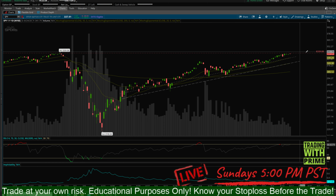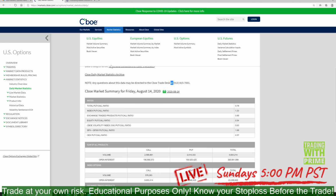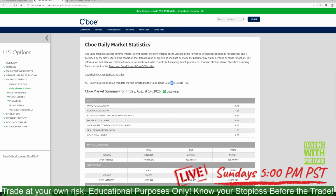Just wanted to show you a quick market recap here. This is the S&P 500. This is what we're going to be looking at today. Before we begin, I just want to go back to my browser and take a look at a couple things. This is the CBOE market summary for Friday, August 14th. Soon we'll have today's, which is Monday's. We're going to go into here.